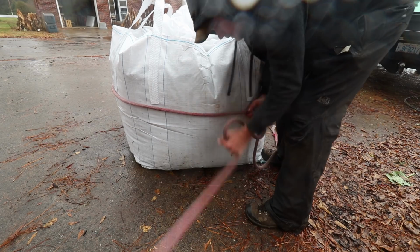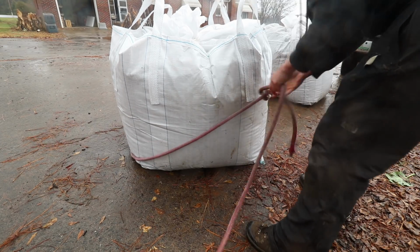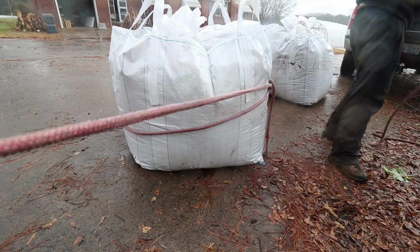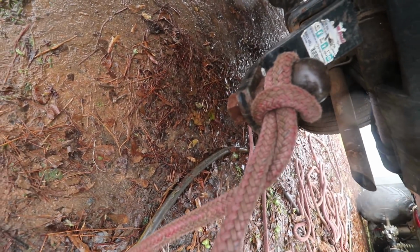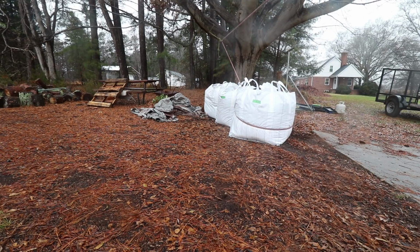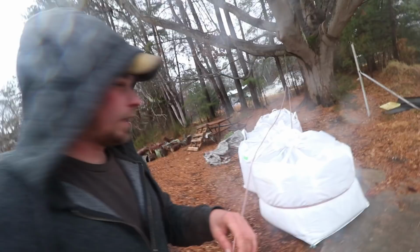These are the same knots I've showed in previous videos to do all this too. Okay, got all these guys moved out of the way. Sorry about the lens. It's raining, so really shouldn't have my camera out in this weather, but that's pretty cool stuff, and hopefully that helps somebody out. You don't need a tractor to move all that heavy material.